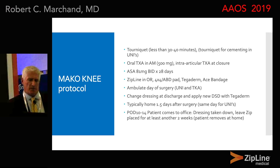Typically, they come in around day 10 to 14 for a post-op visit. We change the dressing, leave the ZipLine open, and the patient takes the ZipLine off at about 3 weeks at home. Total hip is really not much different.